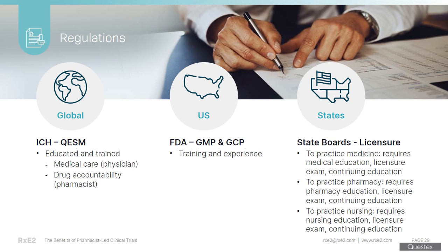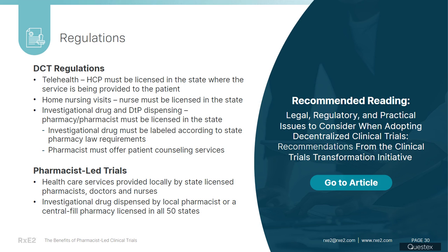And this is the key piece I think that's been causing some concern. And I hope that as we move forward you can separate those things. Specifically with the decentralized clinical trials, this was the first thing I saw, because I've been working with these state requirements since we first did direct to patient 20 years ago. I got licensed in all 50 states, and I'll cover that in a minute. But in any case, what I saw first of all is the telehealth.